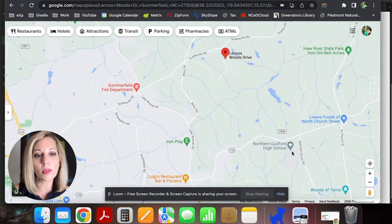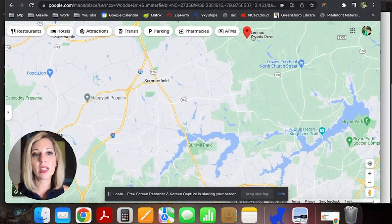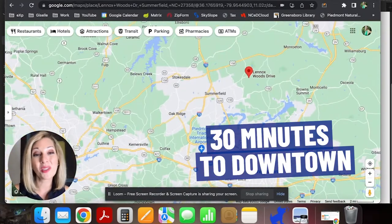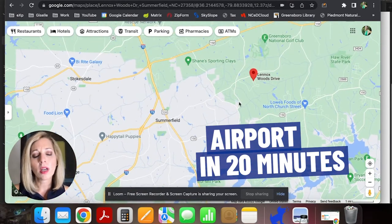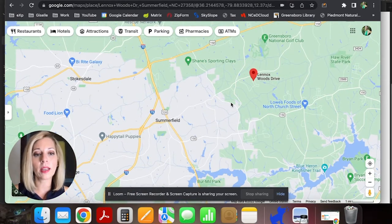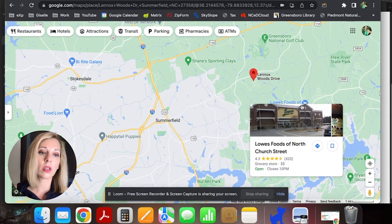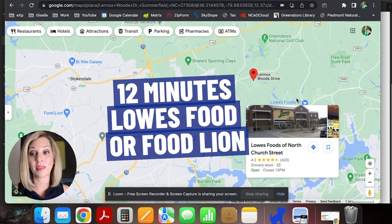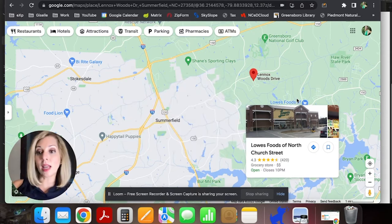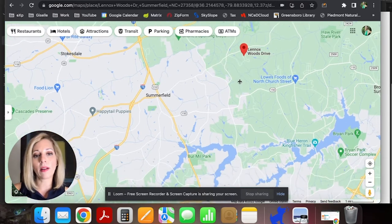You're further out here. So here's where the Northern High School and middle school is. To go from here all the way to downtown, it's 30 minutes. There's no fast driving way to get here. This is a 2-lane road that you would be coming in and out on, Lake Brant and Lawndale. You've got the shops out here on North Church Street. So that grocery store is about 12 minutes away, I'm gonna say. So it just takes longer. Like you're further out, and that's fine. That's totally okay, right? So you're just gonna be further out here in Summerfield.